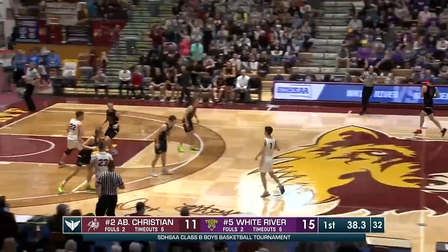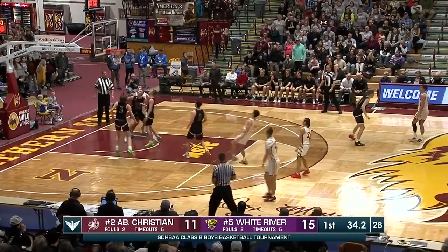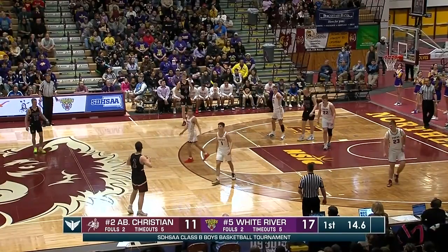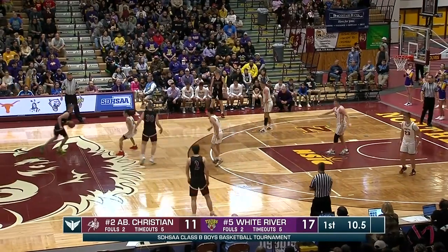Isaacson three. Now they switch up, put the longer Russell out there after they had Brennan on him. And Marshall will drive it down inside, hit the little turnaround. Looks like Aberdeen Christian are going to try to hold for one here. We'll see.